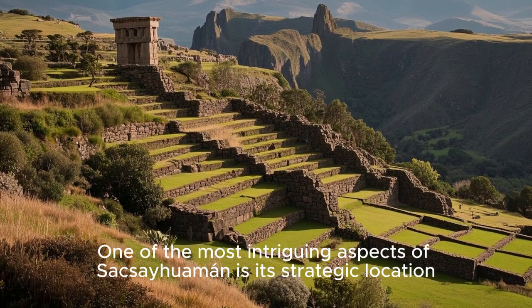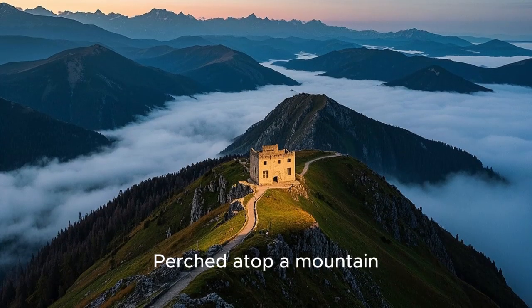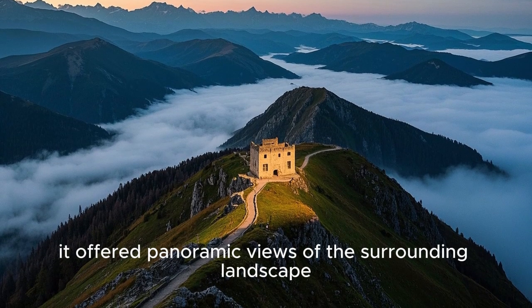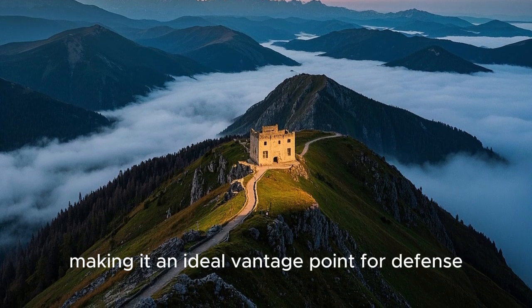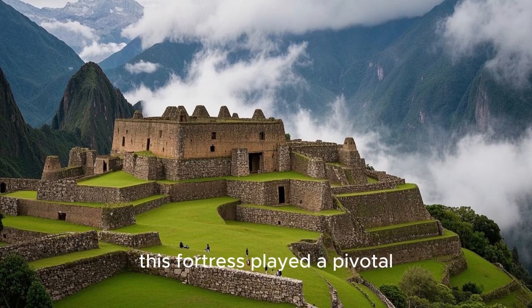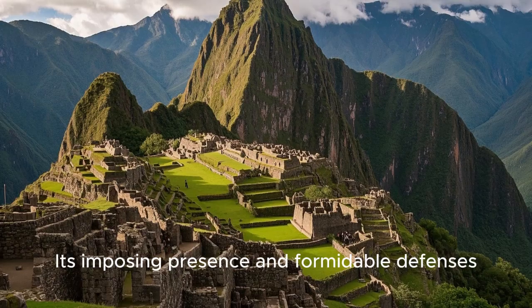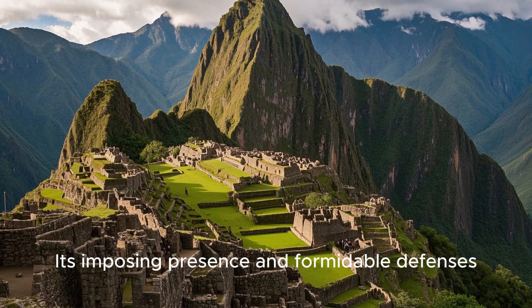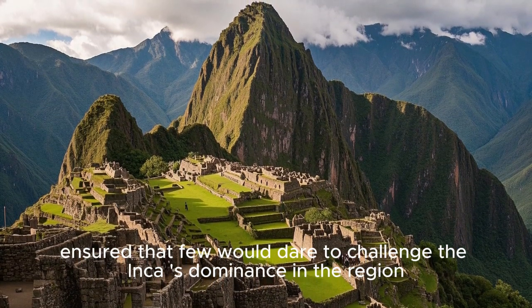One of the most intriguing aspects is its strategic location. Perched atop a mountain, it offered panoramic views of the surrounding landscape, making it an ideal vantage point for defense. During the Inca Empire, this fortress played a pivotal role in protecting the empire's heartland from potential invaders. Its imposing presence and formidable defenses ensured that few would dare to challenge the Inca dominance in the region.